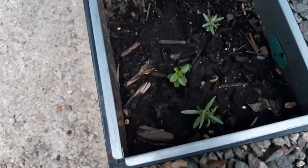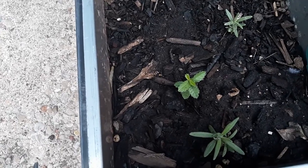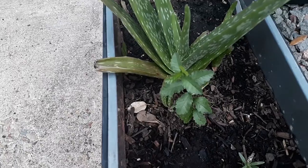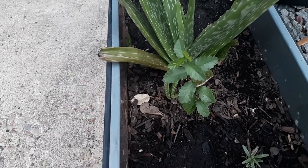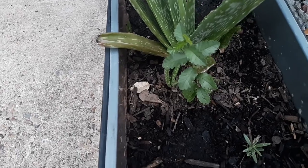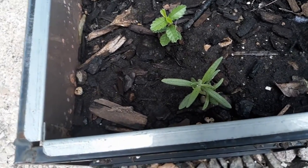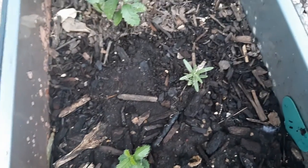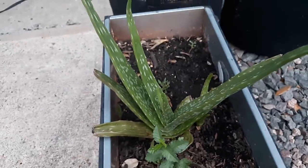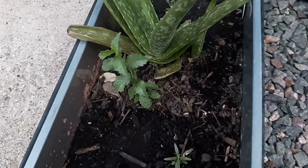And then I still have not figured out what that is in the middle, or the bigger one of it yet. If y'all might know if it might be like a geranium or something, let me know in the comments. But this right here is definitely rosemary, and so is this. And then our aloe is doing good.